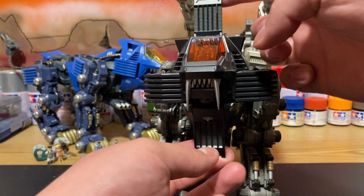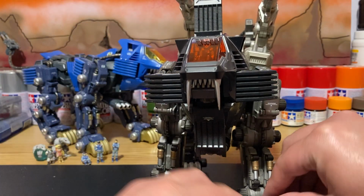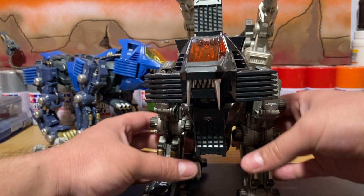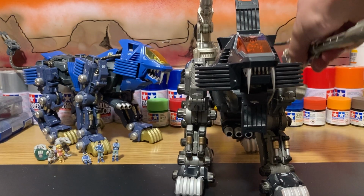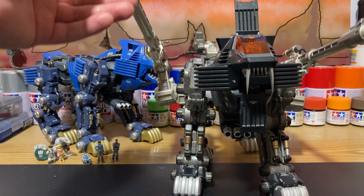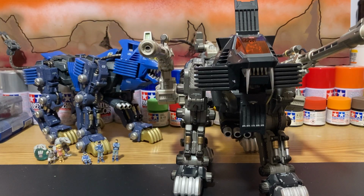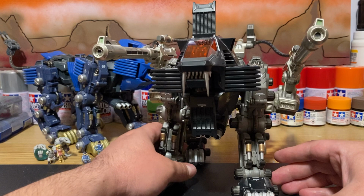The shields open, same articulation here, same articulation on this side. The difference is that with the cannons, once you move from here, this is the layout in which they can move. Well, I think it looks very aggressive, very nice.